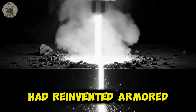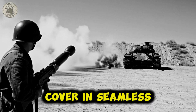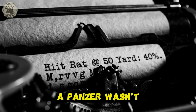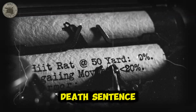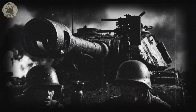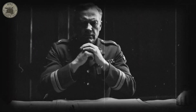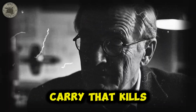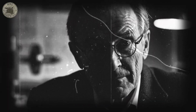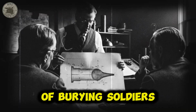The Germans had reinvented armored warfare with combined arms. Tanks advancing with infantry, artillery, and air cover in seamless coordination. If you were a 19-year-old rifleman in 1941, a Panzer wasn't a target. It was a death sentence, sliding across the earth toward you, engine roaring like fate. And so by early 1942, every Allied command sent back the same desperate plea. Give us something a man can carry that kills tanks, or we will lose this war, one infantry company at a time. The answer began with a pipe, a rocket, and two officers who were tired of burying soldiers.